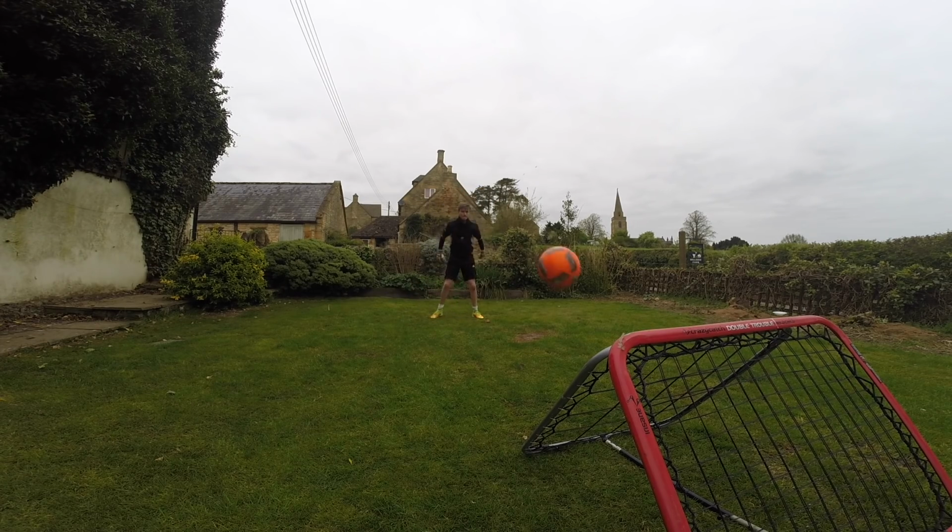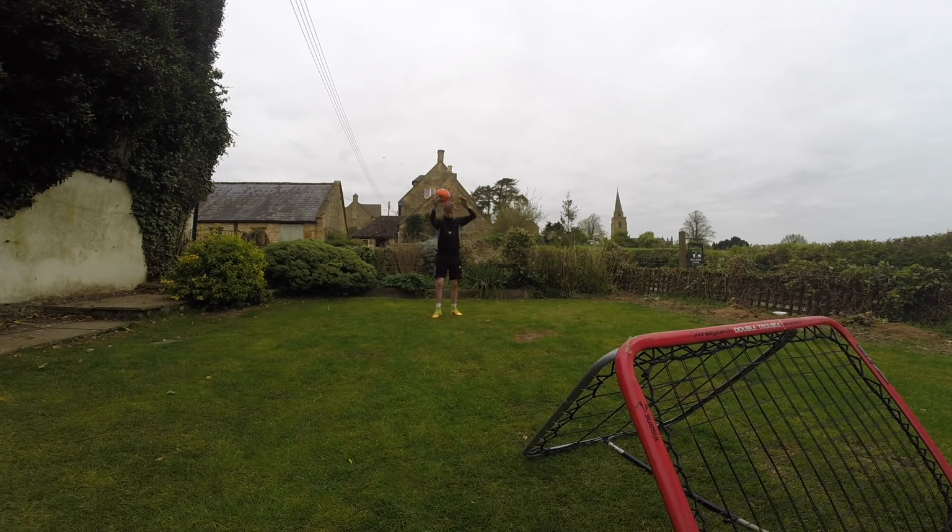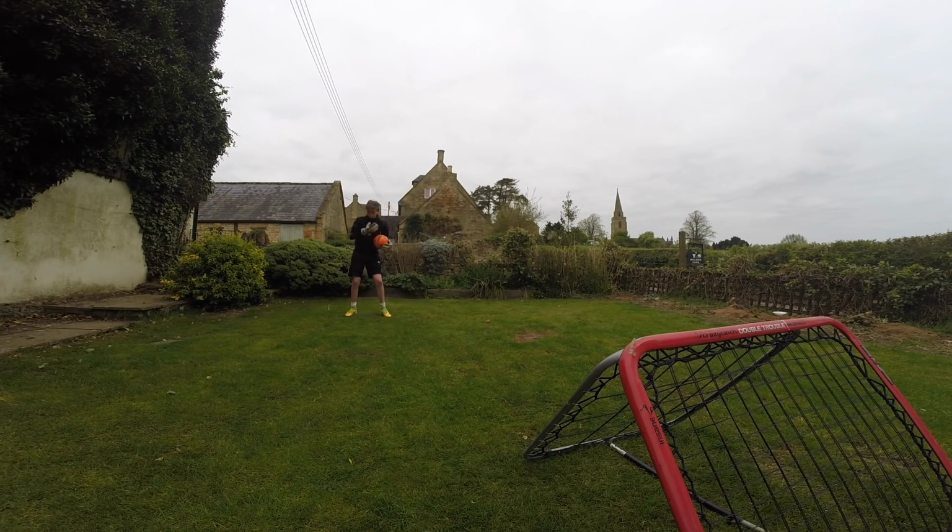So you always want to try and catch the ball, but if not, try and parry it away from danger, and always keep your eyes on the ball, never lose contact with the ball.